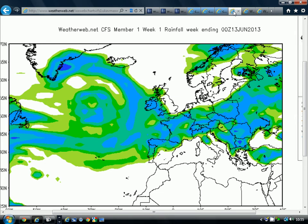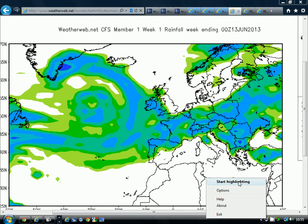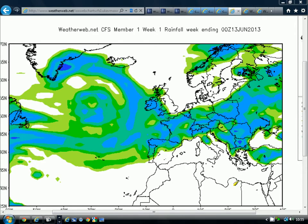Precipitation forecast from the website weatherweb.net. You can find weatherweb.net, as you can the Beijing Climate Centre, on my links page. This is the precipitation forecast from the CFS model at WeatherWeb this morning. This is for the first weekly period, again taking us from the 6th to the 13th of June.